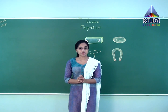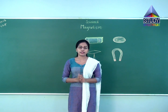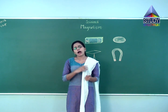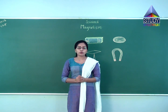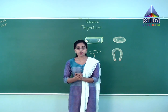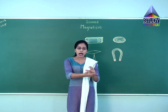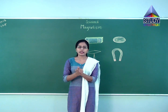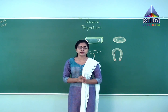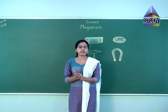Similarly, we have one substance which attracts some materials towards itself, and that substance is the magnet. The property of attracting objects towards itself is the magnetic property. Now, how was the magnet discovered? It is said that 600 to 800 BC, the people staying in Magnesia, which lies in Asia Minor, found one stone towards which iron got attracted. The stone was found in Magnesia, so it was named magnetite, and later on it was modified to magnet, which we call a magnet today. In this way, this substance got its name.